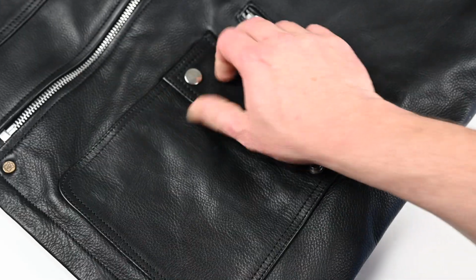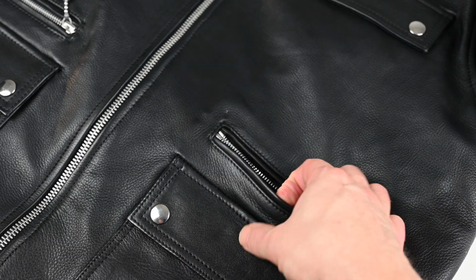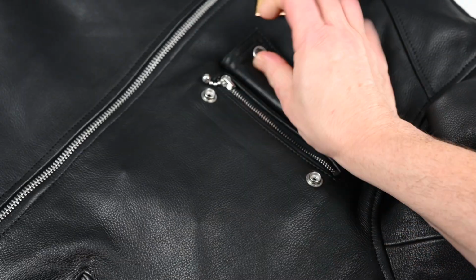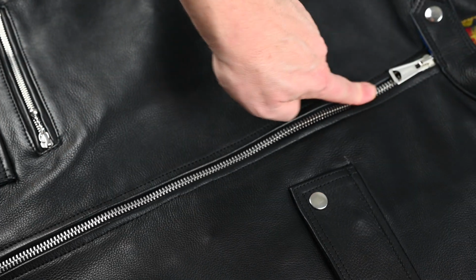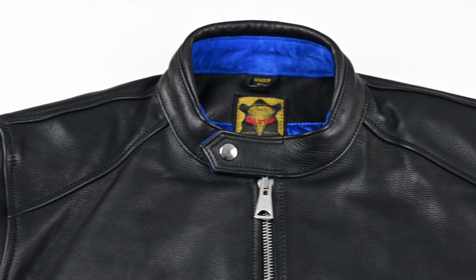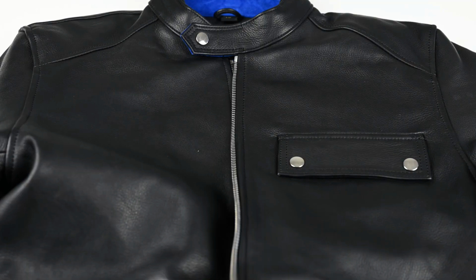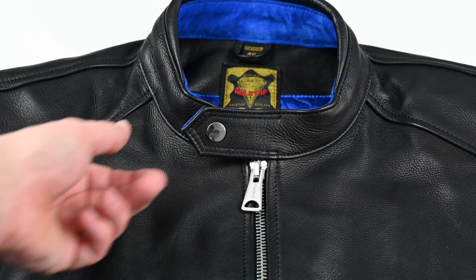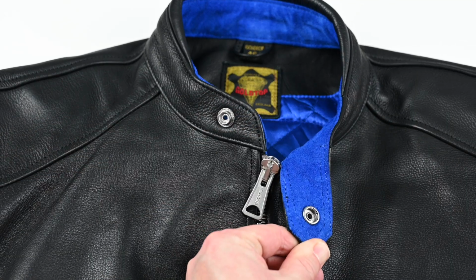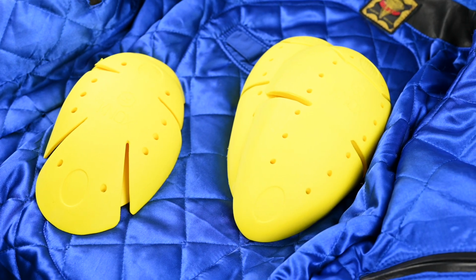It features two external patch pockets on the lower front with a zipped pocket above each, and a left breast pocket with a flap access and press stud fastenings. Polished zips are used throughout, so not a rough feeling zip in sight. Other than a panel across the top of the shoulder, the rest of the jacket is plain leather. Less is definitely more. The detail continues inside with a luxurious blue satin lining and matching blue suede insert on the inside of the collar. Knox CE Level 1 Microlock armour comes as standard for elbow and shoulder. A back protector is an optional extra.